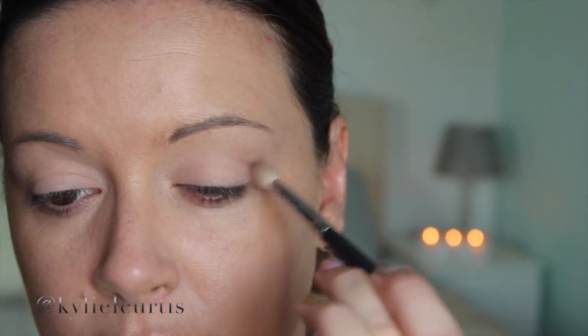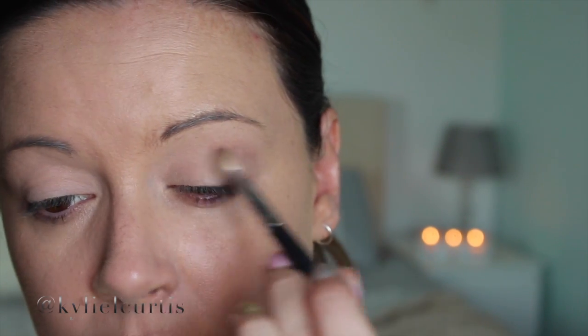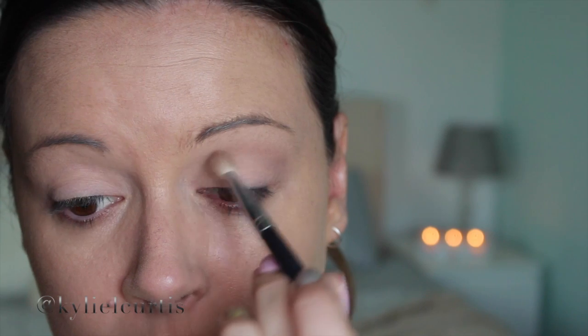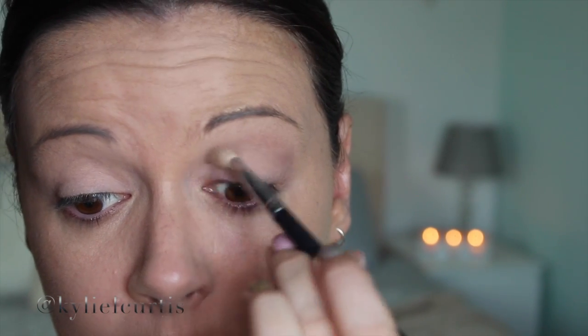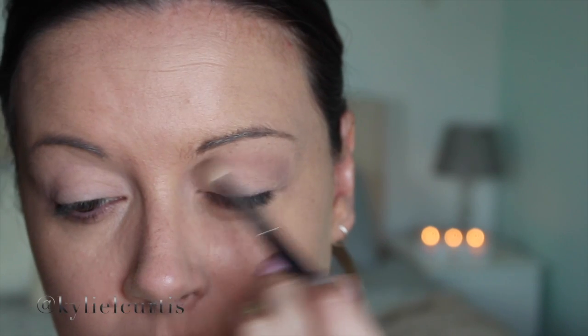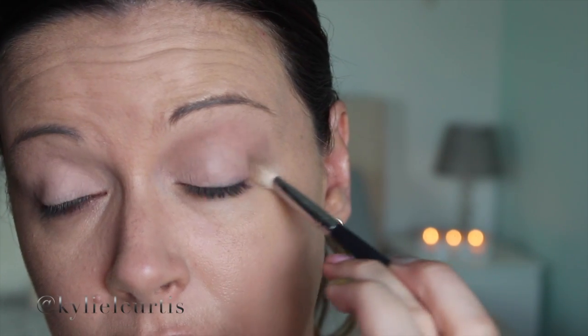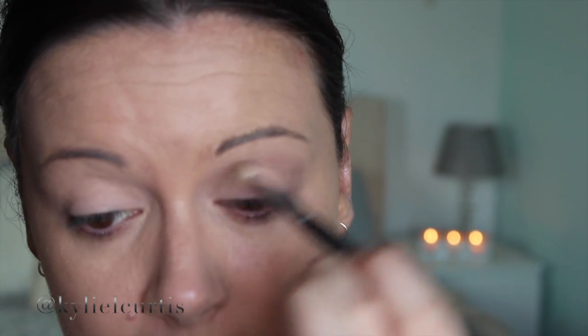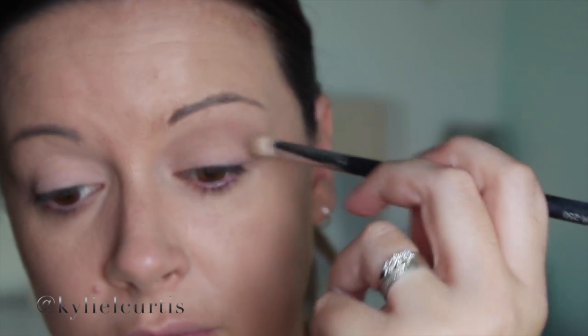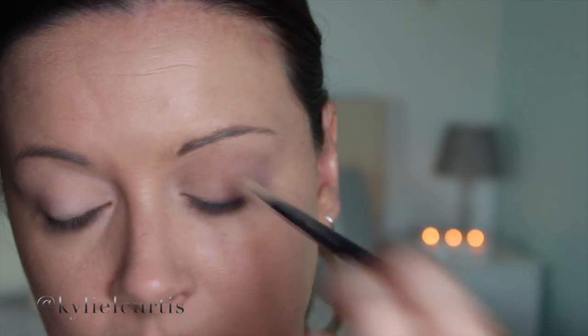of your transition colour, which I am using from the Naked 2 Basics palette from Urban Decay. I'm just using Frisk and adding that all into the crease with, I think this is a Zoeva brush, or it might be a Sigma one, or it might be a Coastal Scents actually. Just any blending brush that you've got.